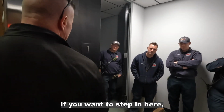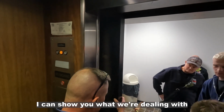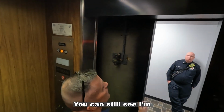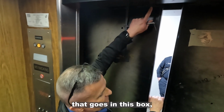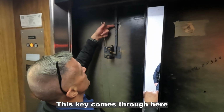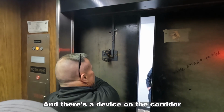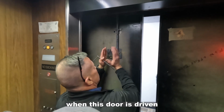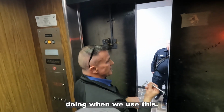If a few of you want to step in here, I can show you what we're dealing with. You got light? Yeah, you can still see. I'm not going to let this close all the way, but there's a hook up here that goes in this box, and it's got 120 volts in it probably, so I'm not going to get up there. But this key comes through here and picks this up. And we have this at every floor. This is on every door at every floor. And there's a device on the car door that runs up and down with the elevator, and when this door is driven open, it just opens the lock and keeps this door coupled with it. So that's what we're doing when we use this.